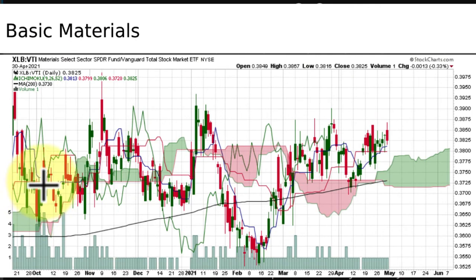Basic materials has been moving pretty sideways compared to VTI, and just recently, from April, was bouncing off the 200 period simple moving average and moving up into a strong bullish stance with a possibility of being able to outperform the overall market.